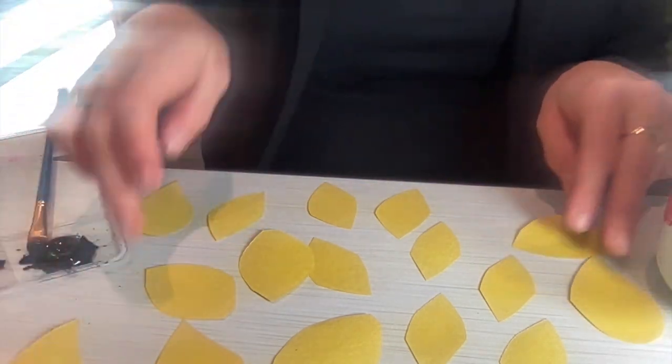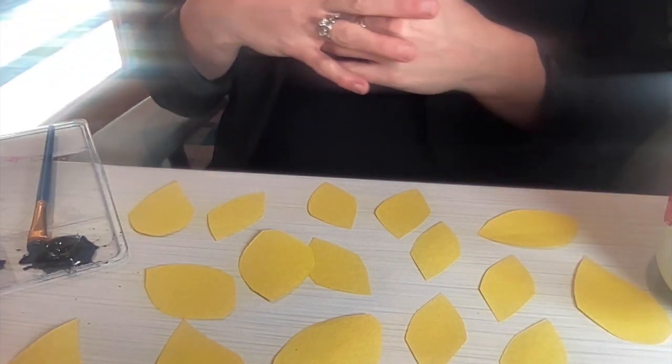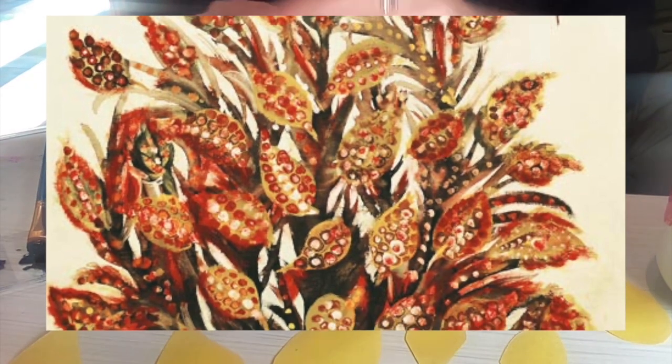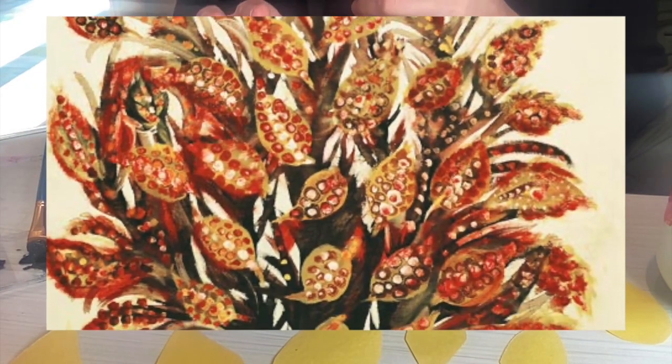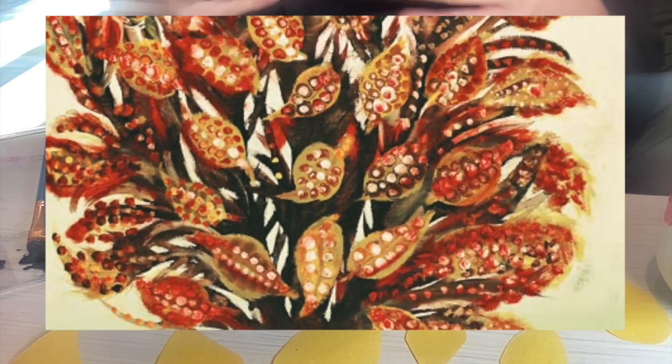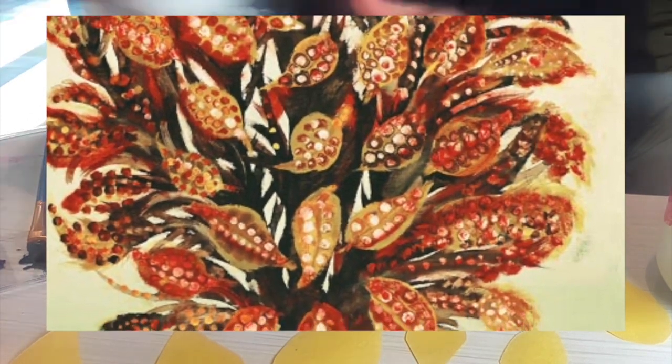And now is the fun part of adding the detail. In these leaves, there are some dark bits. There are some white dots. There are some red dots. There's some orange dots. So with the colors we have, we should have black, we should have white, red and yellow.